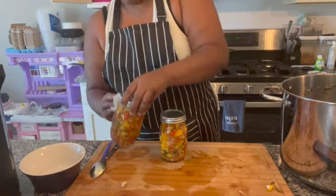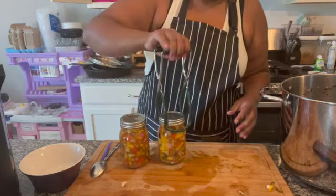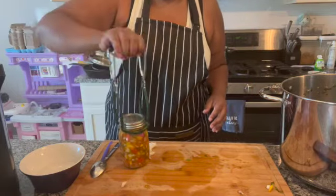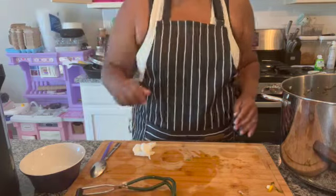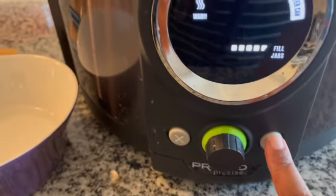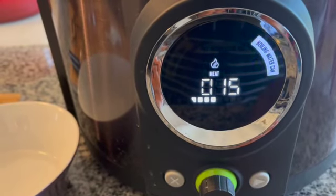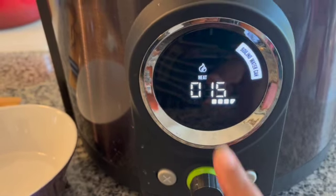The last two I will use the jar lifter for because the water is getting higher. Perfect. And I'll show you what that looks like as we press the buttons on the front. Okay, lids on, tightened. Make sure this is on vent for water bath. Okay, we have filled the jars. So it's gonna start warming up. It's already pretty warm though. And then it's gonna heat up, and once it starts boiling, the countdown will begin.